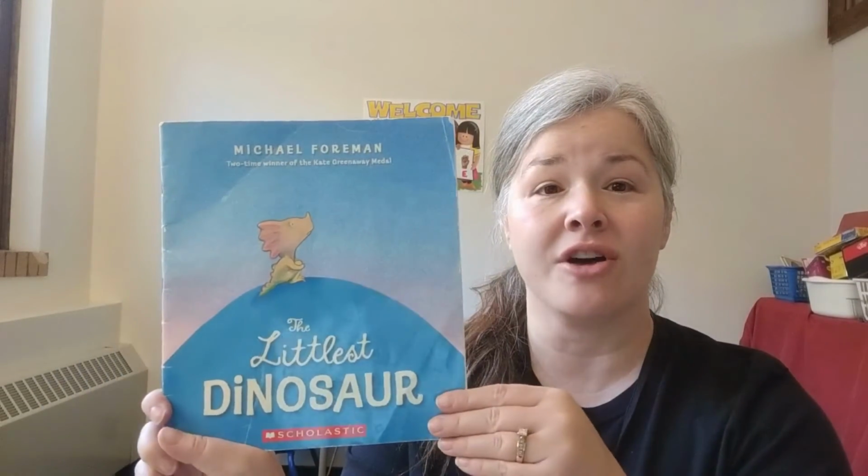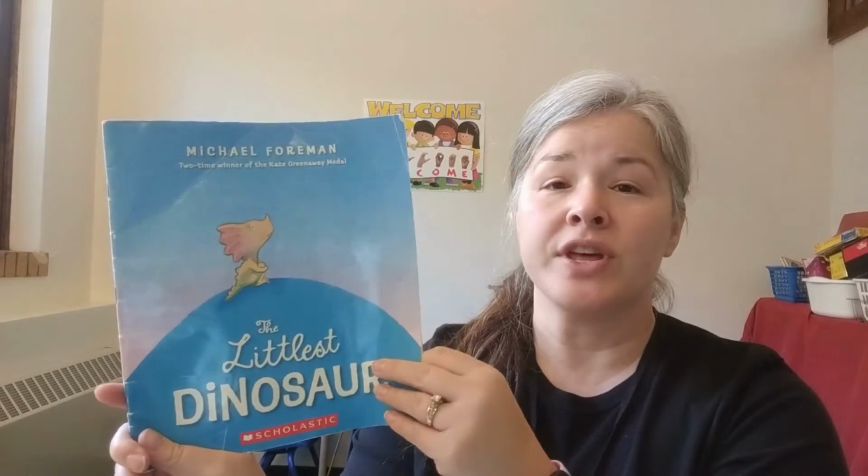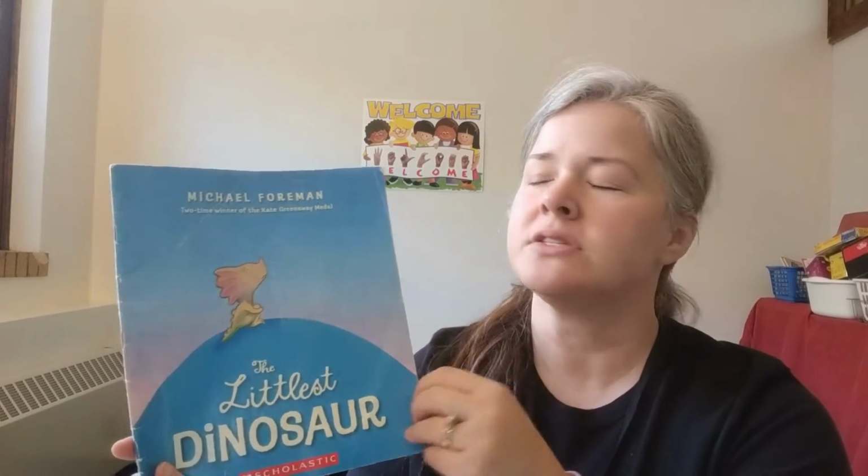Okay, so this book is called The Littlest Dinosaur by Michael Foreman. And as with a lot of books, there's a lot of th sounds in it. So the difference is, th, like in tooth, my voice is off. Tooth. It's not vibrating. But when I do th, like in the, if you feel your throat, your voice will vibrate a little bit. That's the only difference.